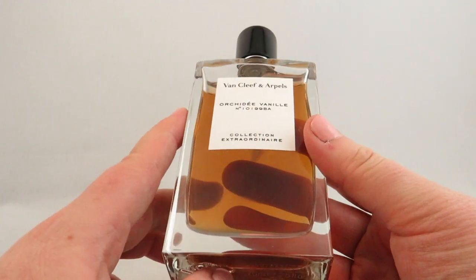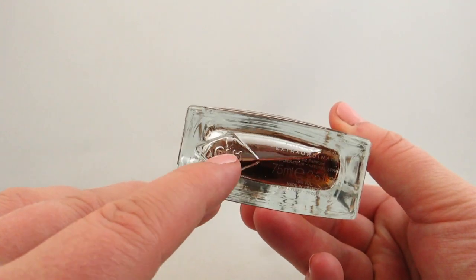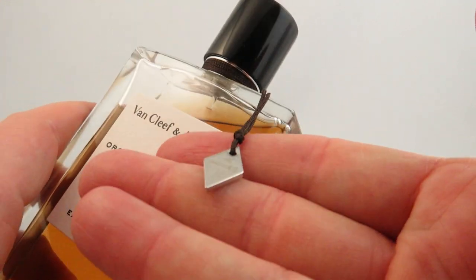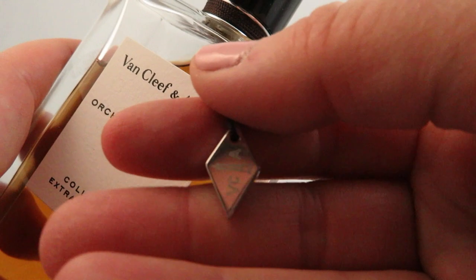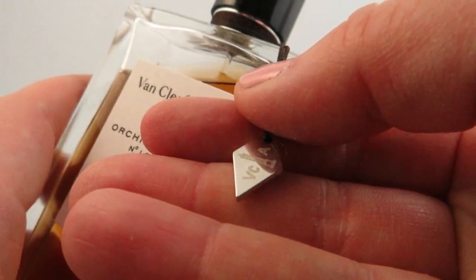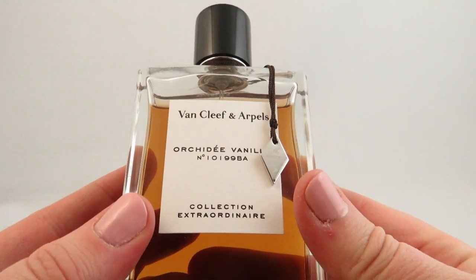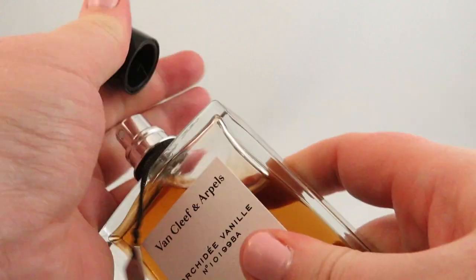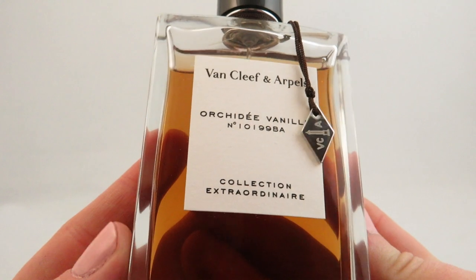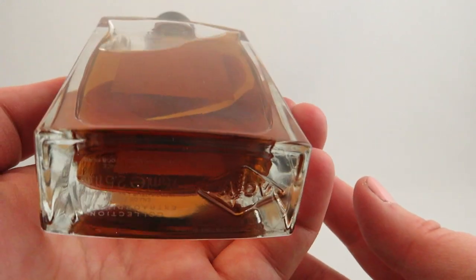The bottle itself, this is the 75 mils. It's got the stamp here for VCA, and it's also got this little tag that has the VCA with the little Eiffel Tower. And it's part of the Collection Extraordinaire. Otherwise, this is the rest of the bottle. And I go over the bottle with people in case they want to make sure that they have an authentic one, so they want to compare to what they have.